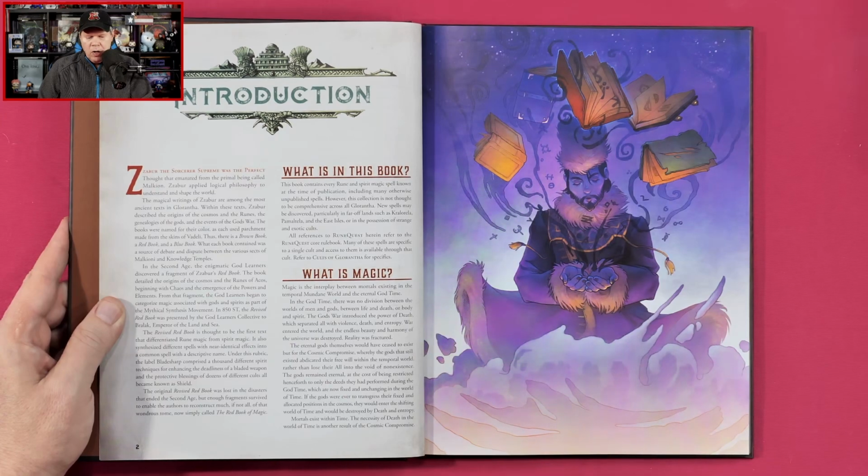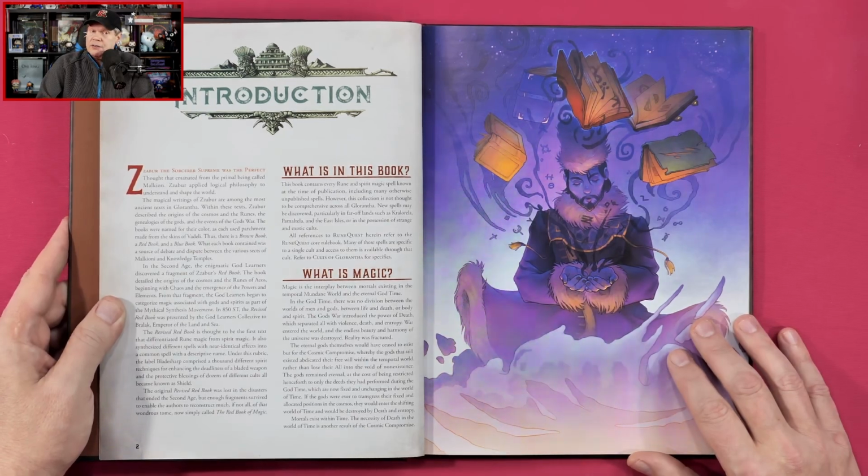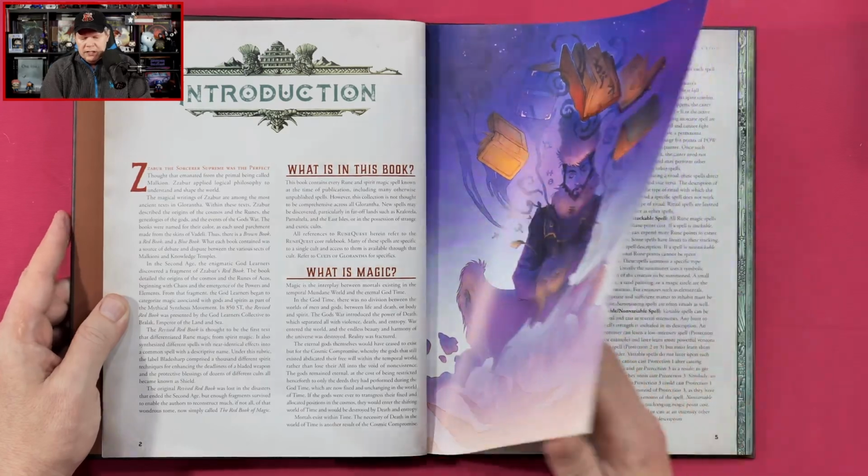All references to RuneQuest herein refer to the RuneQuest core rulebook. Many of these spells are specific to a single cult, and access to them is available through that cult. Refer to Cults of Glorantha for specifics. And then it discusses what is magic.